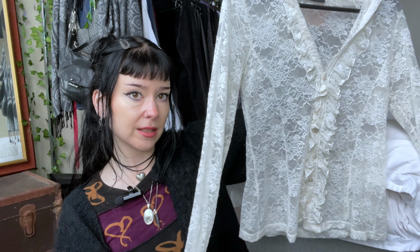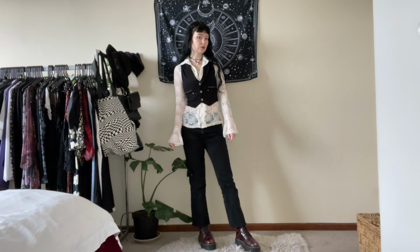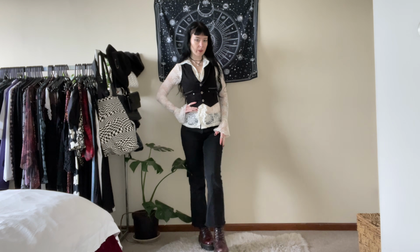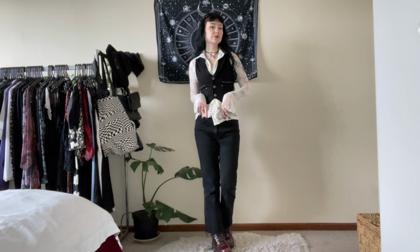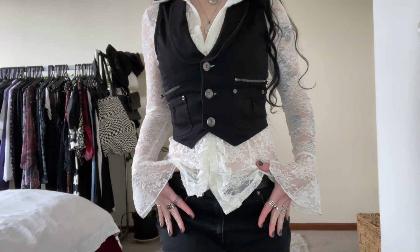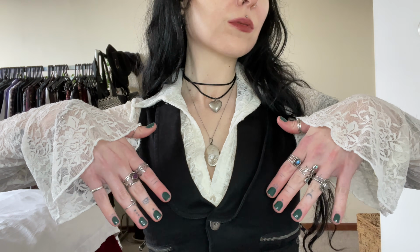Okay, so you'll notice that a lot of these pieces are kind of similar, but I wasn't sure which one I would gravitate towards the most, especially with these next two that I'm about to show you. Here is another lace blouse. I really like these kinds of blouses for mid-season and winter to add a little bit more interest to a layered outfit. I think with mini skirts will be so cute. Long skirts, jeans, it can kind of work in many different ways, layered under dresses.